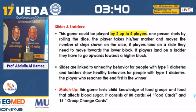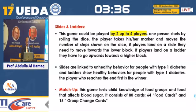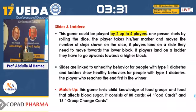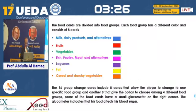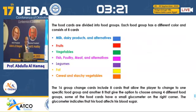Then the matchup game. This game is about children's knowledge of food groups and foods that affect blood sugar. It contains about 80 cards: 64 food cards and 16 group change cards. There is a color on each card.